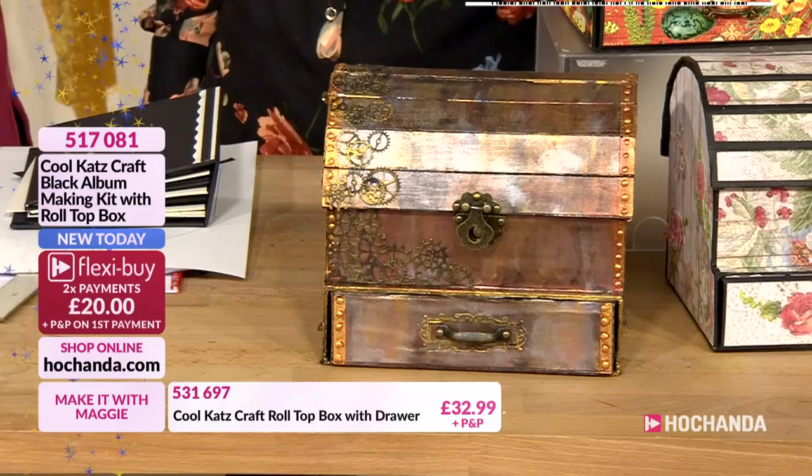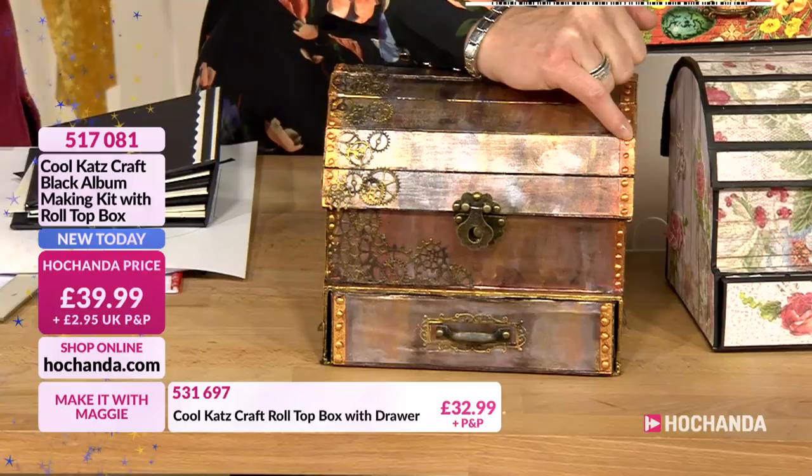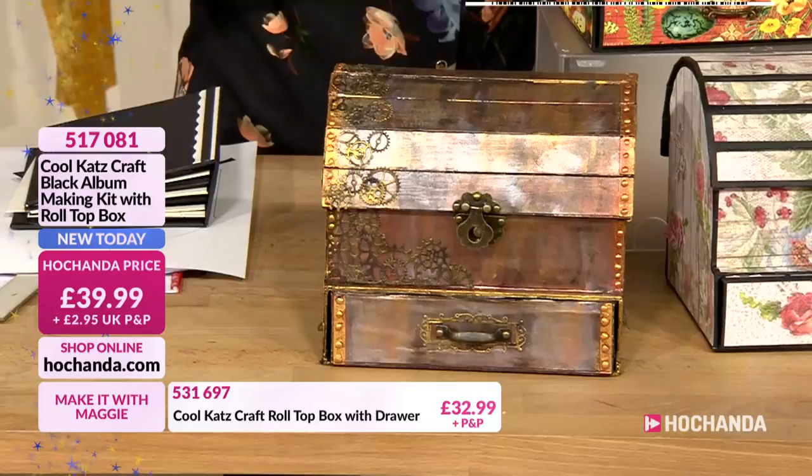Whilst we're on this one, I love this because it looks like metal. Very steampunk, isn't it? We've got a question for you. Maggie and Kay have a little question: what do you think these little rivets are made from? See if you can guess, then get your answers in on our Facebook or email them to studio@hochanda.com, and we'll reveal the answer in the next show.